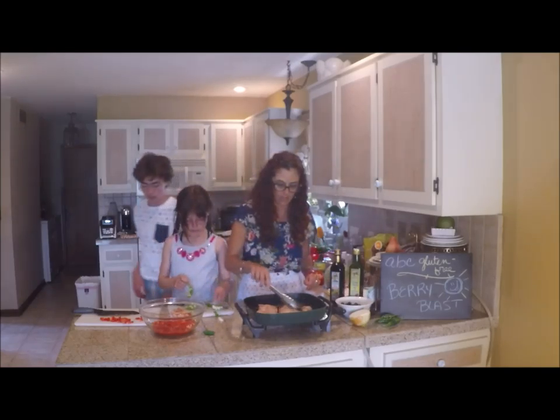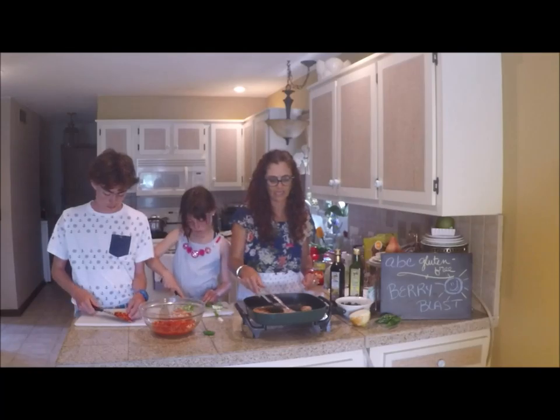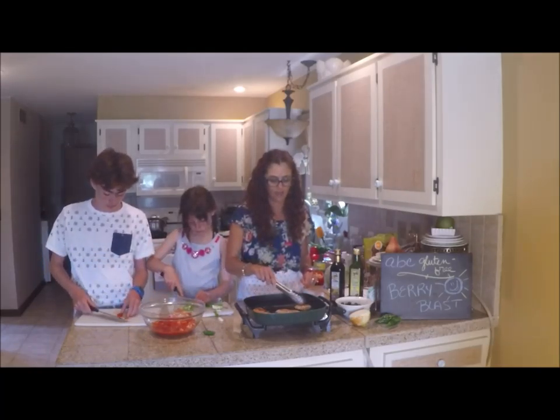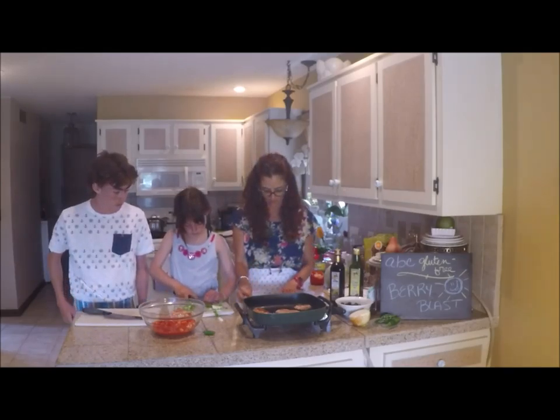Yummy! All right, I'm just making sure the chicken is cooked. Normally I would do this on the grill, like I said to you, but it's hot today. I'm just gonna do it right here so we can get it all done right in front of you.